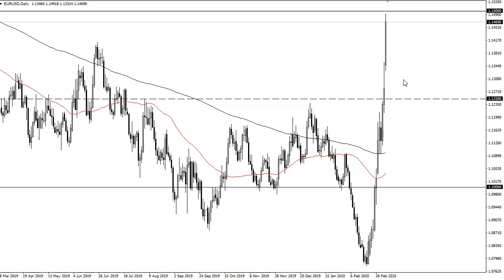But the one thing that I think is going to be a constant here is that you are going to need to be very cautious and perhaps keep your position size very small.